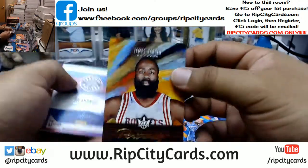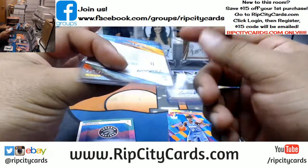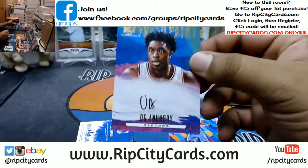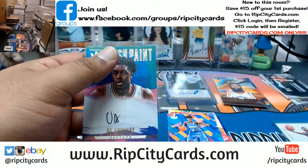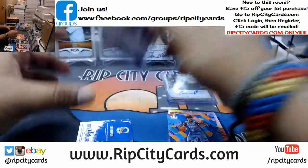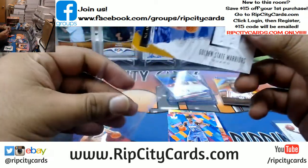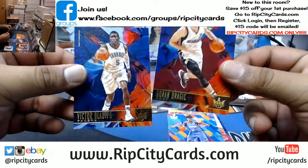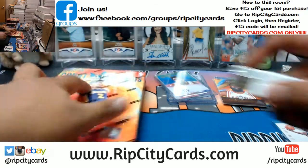There's a portrait for the beard, James Harden. That's numbered to 175. OG Anunoby, the on-card rookie auto for the Raptors. Solid rookie right there, from Indiana. To 299, Klay Thompson. Warriors patch. And base cards. Alright, on to box four.